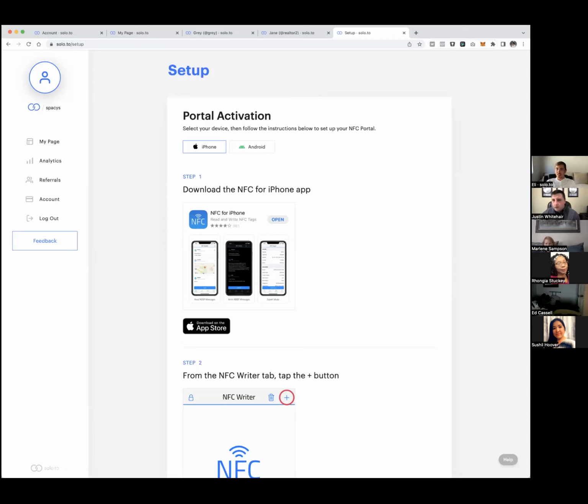Let's see, how long does it take to get the sticker for the portal? So I think, depending on where you are, it's just standard shipping. So maybe like 4 or 5 days, unless you're closer.